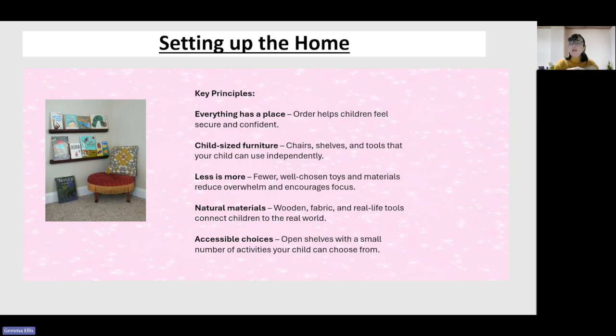Another example could be that they want to help us sweep, but the broom is a huge adult-sized broom. They're going to find it very, very difficult to sweep with a broom that size. So that's very easy. You can buy those sort of brooms and you just cut them down and make them smaller. Yeah. I love that third one, less is more.